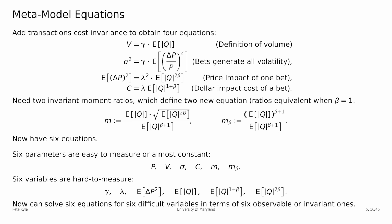Well, it turns out that, let me skip ahead a couple of slides here. It turns out that we've got these 4 equations, but if you look at the unknowns, a lot of the unknowns are very hard to measure. So what we do is we assume that certain quantities are invariant. That is, that they're going to be constants across any given stock and constant across time if you adjust for inflation.